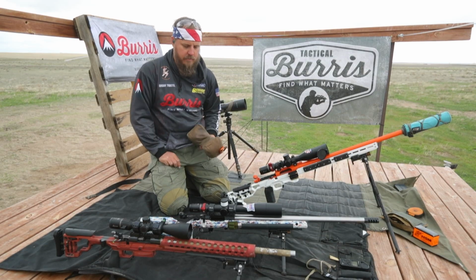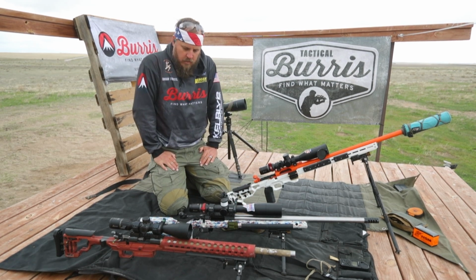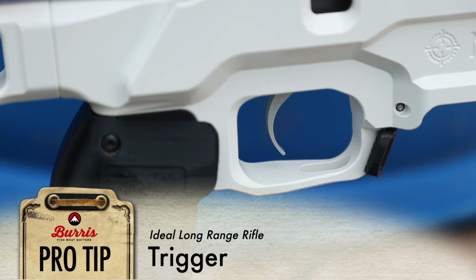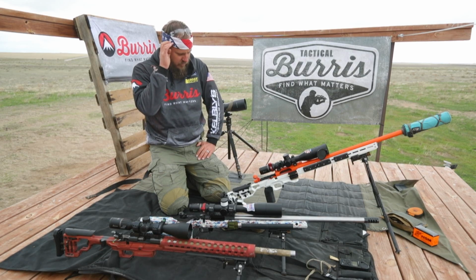This bag really slows you down. Another aspect of an ideal long-range rifle will be the trigger. I've got a factory Remington trigger and two Bix'N Andy triggers. This one's a two-stage, this is a single stage. I can't really decide which one I like better.